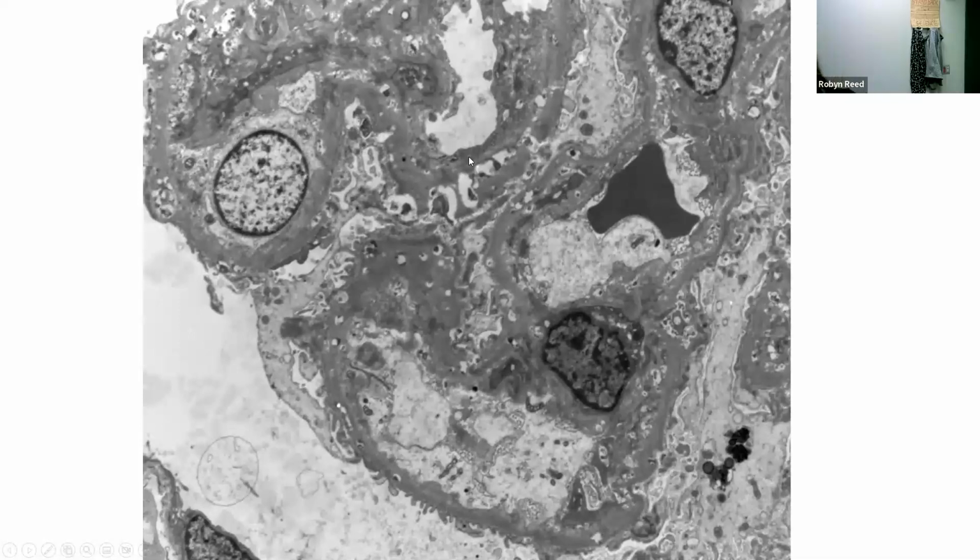One article that I read about this described that sometimes you see this pattern of deposition fairly early on in LCAT deficiency, and then later on, you're more likely to see intramembranous and subendothelial deposition. I don't know if that's the case or not, but this is what we saw in this patient who was 15 at the time of biopsy.